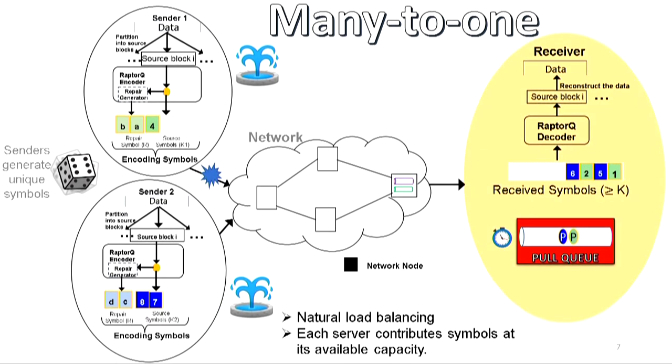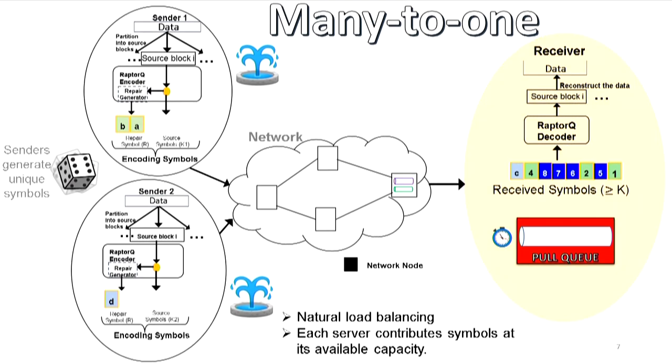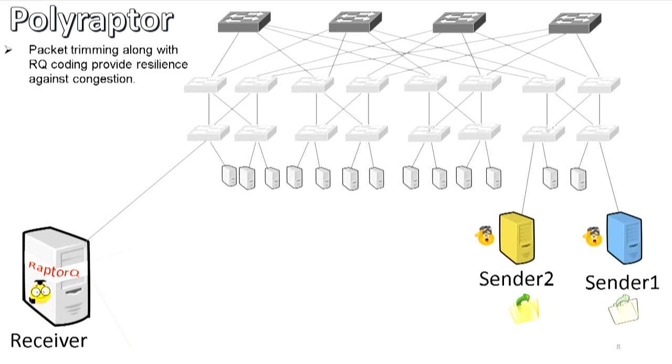Upon receiving either a header or data, the receiver adds a pull request for that sender. The other feature here is that if one of the senders can't contribute to the transmission as much as the other, that's absolutely fine. If the link of sender one is congested, we keep requesting from sender two. At the end, as you can see here, we have received four from sender two and just three from sender one. That's absolutely fine, because they are all useful for us. So this is many-to-one.